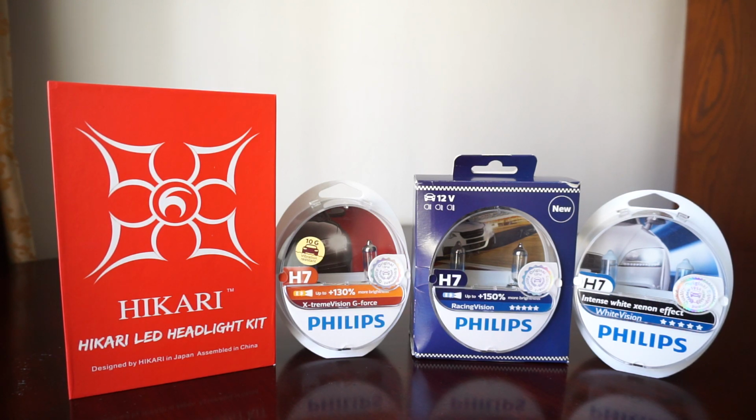Next, we have the Philips X-tremeVision GeForce Halogens, which promise to offer vibration resilience up to 10 Gs and a light on the road up to 130% greater than the one of a standard halogen. They also have a color temperature of about 3500 Kelvin.